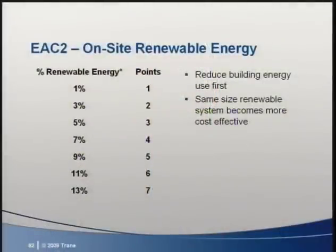But there's also increased emphasis on renewable energy, covered by EA Credit 2. The available points from on-site renewable energy increased to a maximum of 7: 1 point for the first 1%, plus 1 point for each additional 2% as shown here. Those who implement on-site renewable energy usually attempt to reduce the project energy consumption in EA Credit 1 first. That way the same size renewable system becomes a greater percentage of the project's energy cost. This helps to make on-site renewable energy systems more cost-effective.